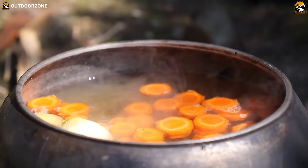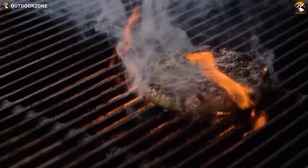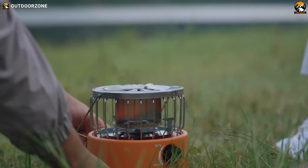As you start cooking, the aroma of your meal fills the air, and you can't help but feel a sense of satisfaction knowing that you can enjoy a home-cooked meal even in the great outdoors.